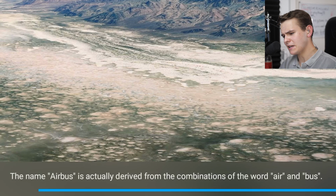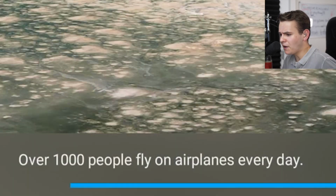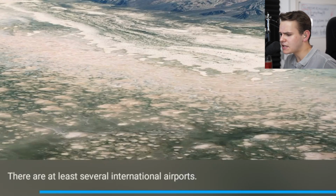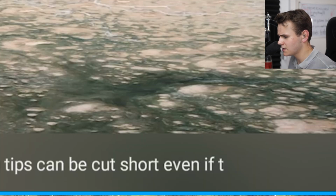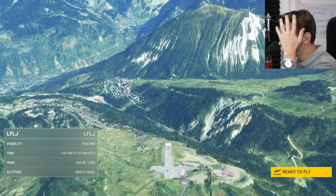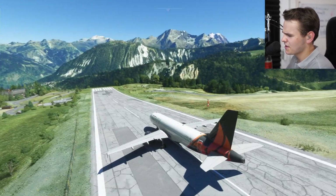In the loading menu, we can see some fun facts. The name Airbus is actually derived from air and bus. Over 1,000 people fly on airplanes every day. There are at least several international airports. What? Due to a bug with Microsoft Flight Simulator 2020, some loading tips can be cut short even if to... Look, that was funny, right? I've never actually seen a plane be a little bit self-ironic. Absolutely awesome. Let me try to take off here again.